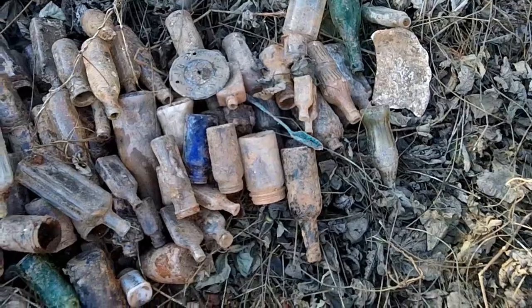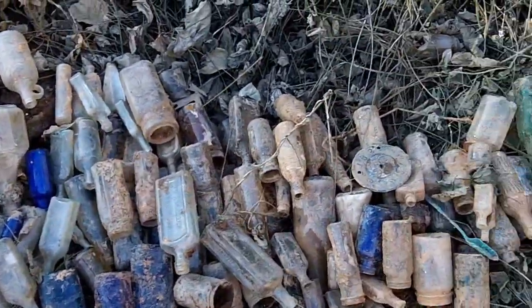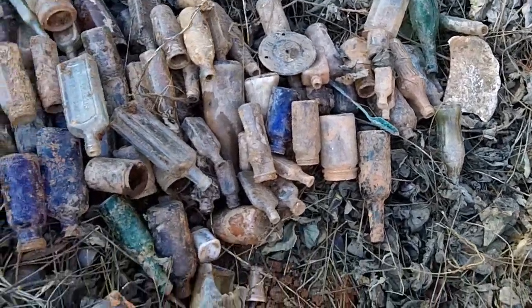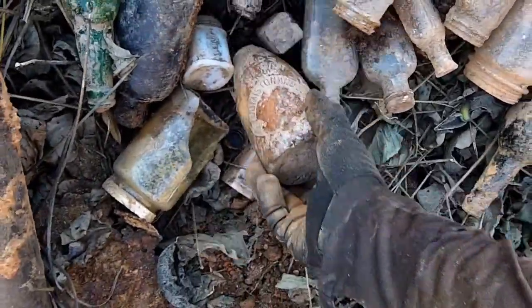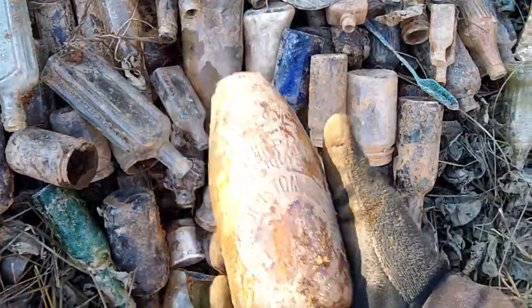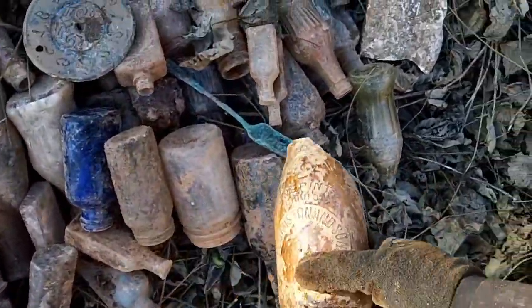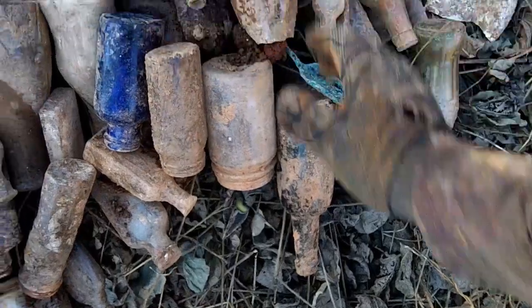That's a lot of bottles, and some of them are laying on top as well. So there's a lot of stuff in here. It's those that I'm after right there: the full milk bottles, the R.S. Edmiston & Sons. But we'll see if we can find them.